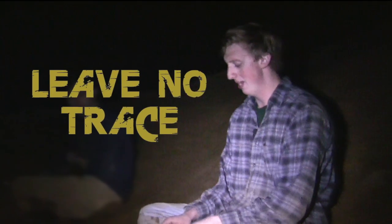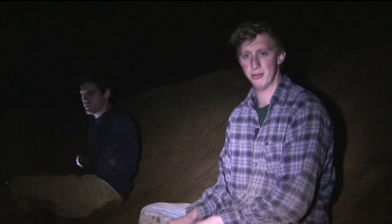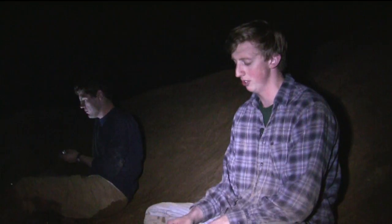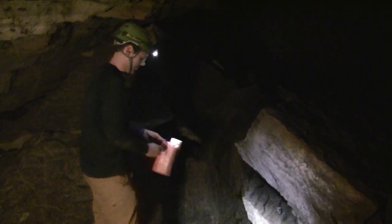The main principle of Leave No Trace that's being practiced in the cave would be pack it in, pack it out, which basically just means take all your garbage and keep it consolidated in one place like a plastic bag. That goes for garbage as well as personal waste, in case you have to go use the bathroom.